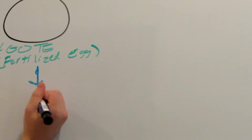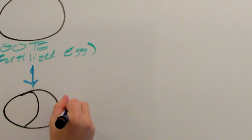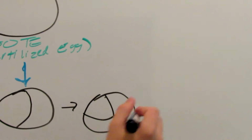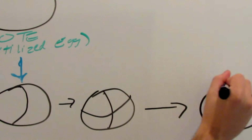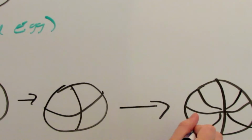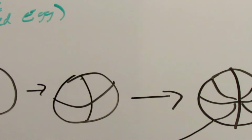Now the zygote will then go through a process called cleavage, where it divides in half, then half again, and so on and so forth. However, it maintains its size, merely cutting into pieces much like a pie.